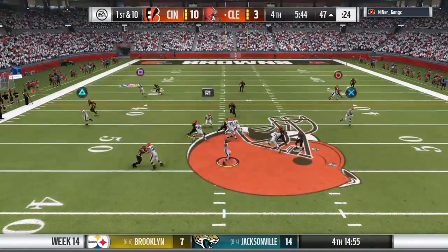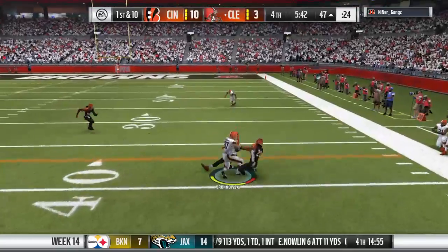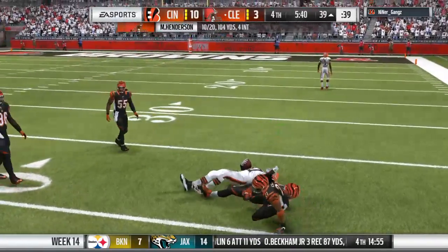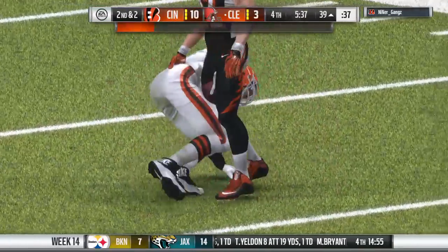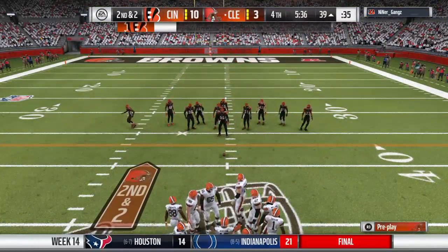Again, he'll drop to throw. Quickly to Gronkowski. That's caught. And he'll get it inside the 40 to the 39. A good pickup there. 8 yards on the first down completion. So this brings up a 2nd and 2.